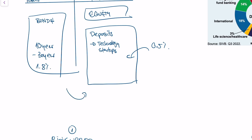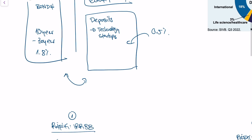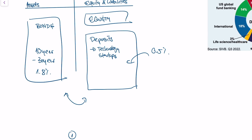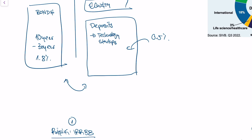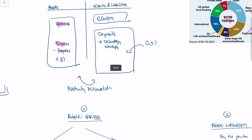And so you see that in theory, Silicon Valley Bank makes money, right? 1.3% is the difference between what they pay on the liability side and what they get on the asset side. But there is a catch here. There's a maturity mismatch because the depositors, well, they can get their money at any time. And the money that is in bonds, that is bound in the bonds. So the bonds have 10 to 30 year maturity. So this money is not very liquid. So far, so good, because this is the normal business model of a bank.